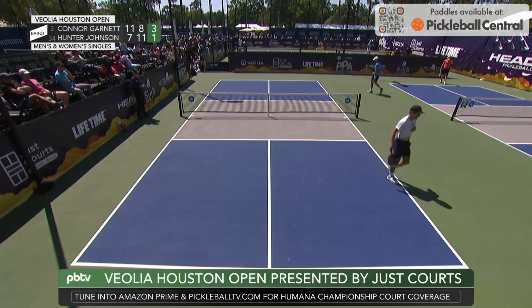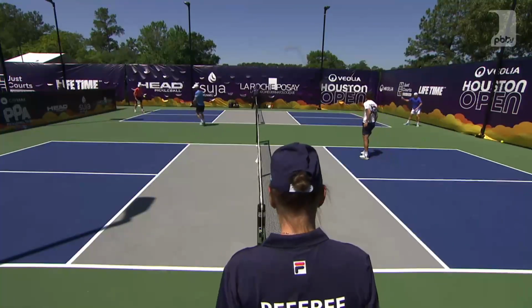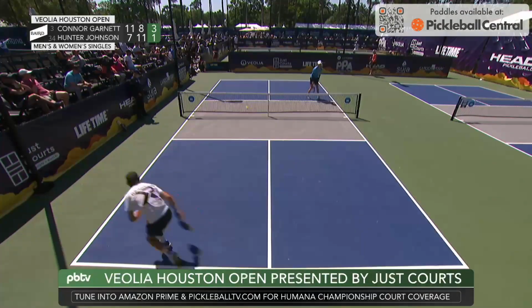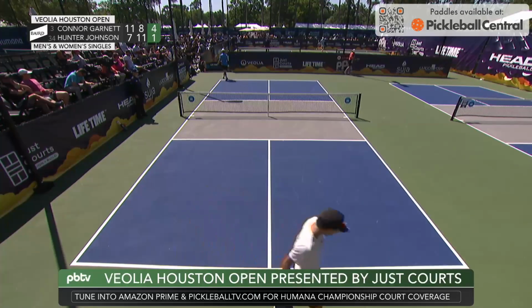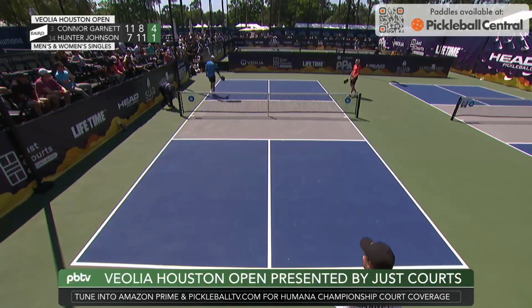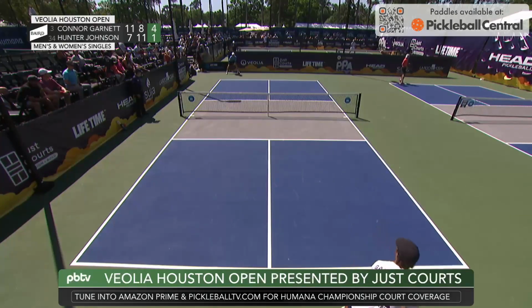It looked like Johnson read that one, saw Garnett going down the line, just catches it a bit late. 3-1. Point. And Garnett just staying in the point, keeping the pressure on. Time in, 4-1. I will recall the score. And a ball blowing in from the other court. Time in, 4-1. Here we go.